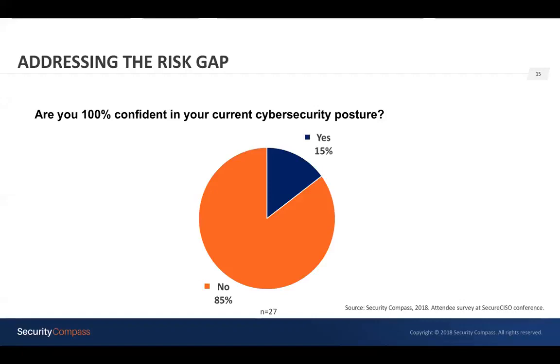Even if you go back to the early 1960s, back in those days, before this whole revolution around the microcomputer kicked in. But, are you 100% confident in your cybersecurity posture? And 85% of them came back and said no. So to us, this was a big red flag.